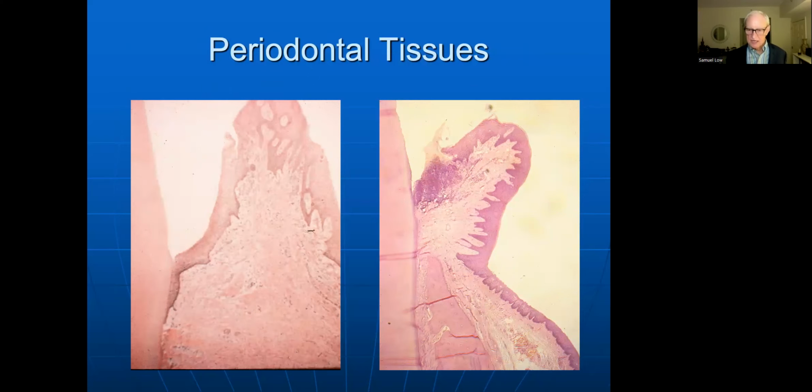So let me just get ahead of myself here a little bit. Wouldn't you want to do curettage? Wouldn't you want to consider degranulation?